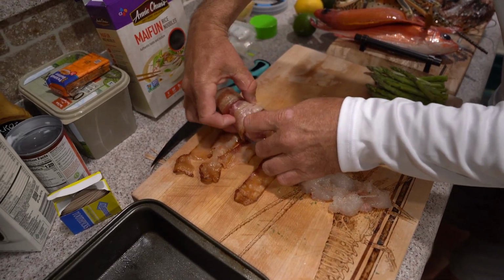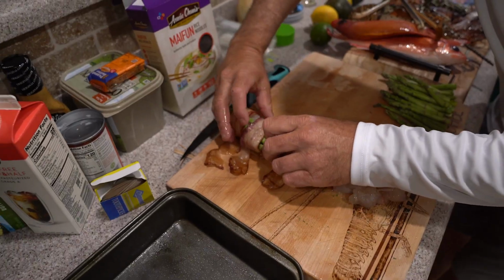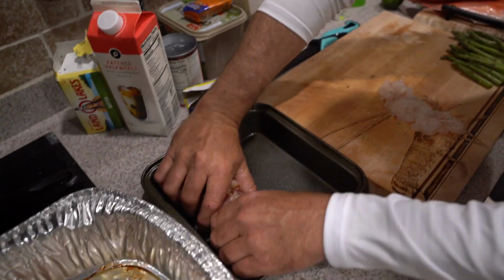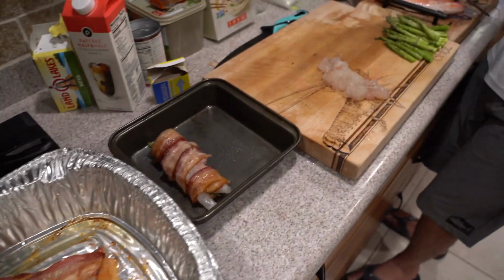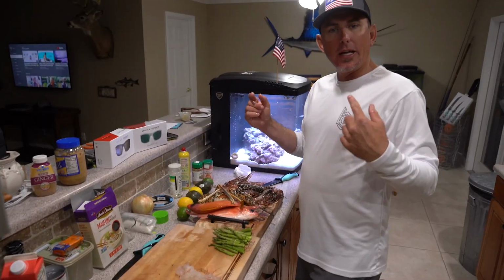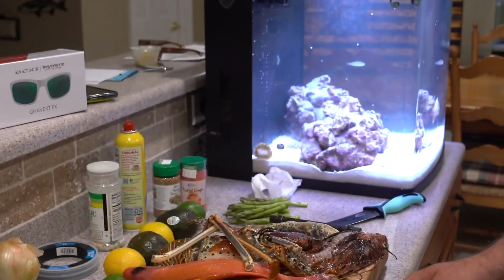I'm going to wrap it up just like this. Nice and tight. And put it right there. We're making bacon wrapped lobster with asparagus in lobster head soup. It's time to doctor this bad boy up.